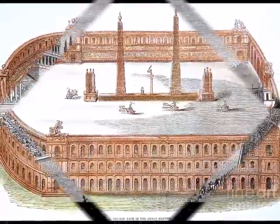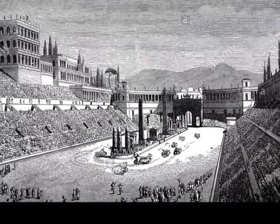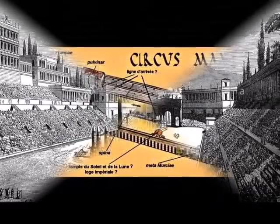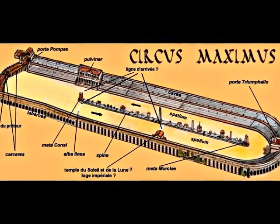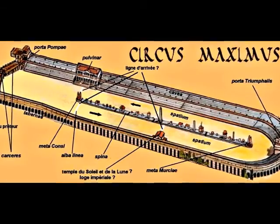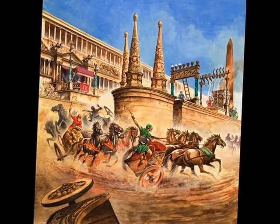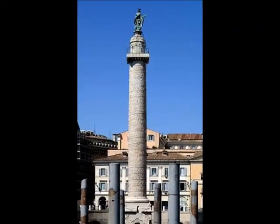By far the largest stadium in the Roman world, it is able to seat up to 250,000 people around its oval-shaped track. Its middle is characterized by a spina, a central dividing line of the ring, at the end of which are the metae, posts that are often the provokers of collisions between the racers when they must turn around them. 2 major monuments of ancient Rome are the Domus Aurea and Trajan's Column.